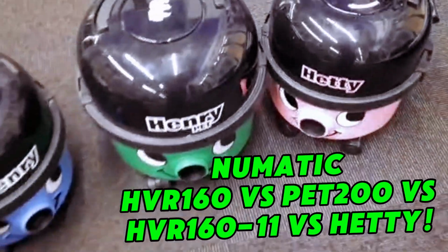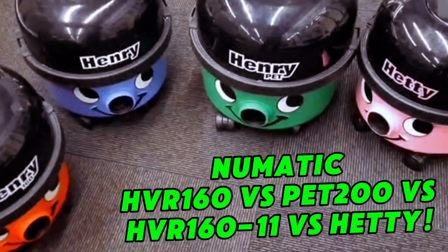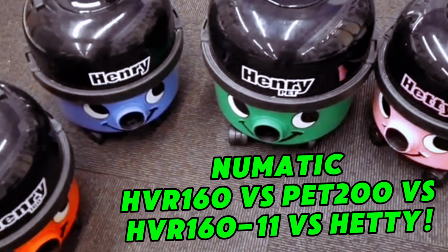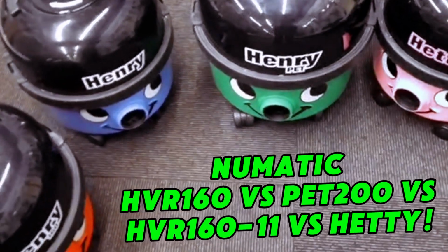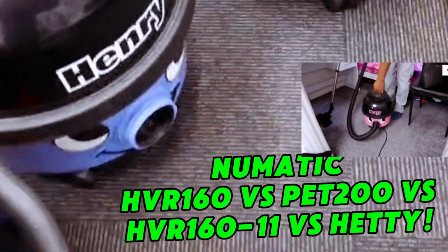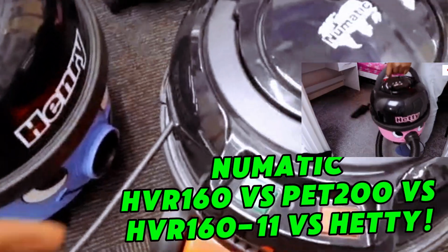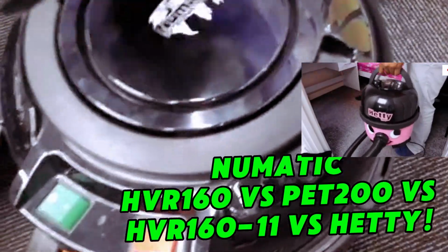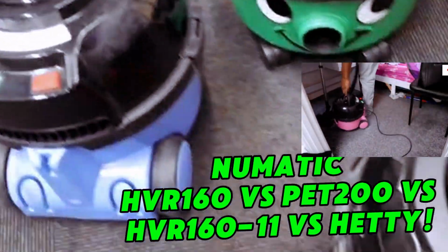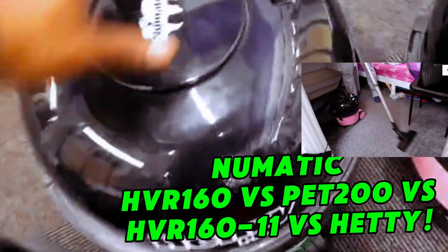If you want a well-rounded vacuum for a standard home without pets, the Henry HVR160-11 is your best bet. It has a modern design, strong suction, large capacity, and great reliability. If you have pets, especially heavy shedders, the Henry PET200 is the recommended option. The aero brush and odor filter make a noticeable difference in managing pet hair and smells.